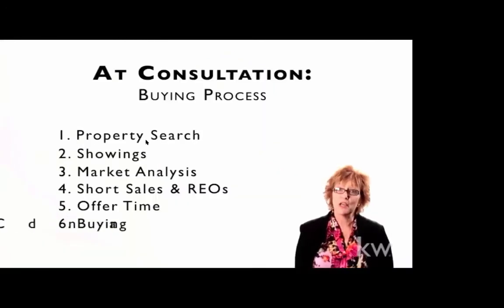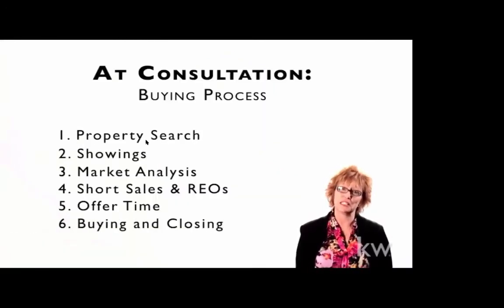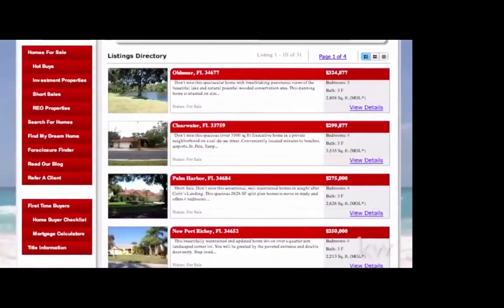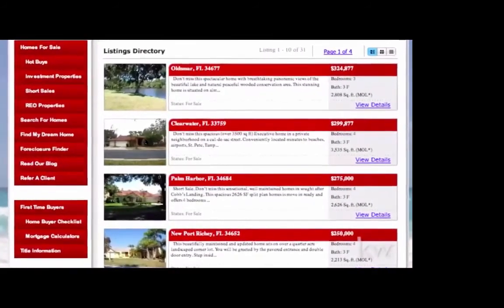And finally, they bought it. Their contract was accepted. And now they need to know that really that's when our job starts. We explain to them there's inspections, there's appraisals, and all the different things that are going to happen between now and the closing table, including the review of all the documents prior to their closing.